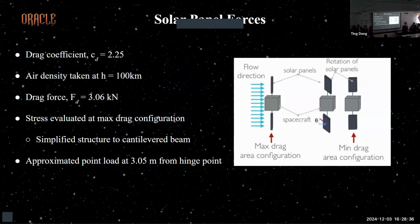By using data collected by the Mars Reconnaissance Orbiter, which had its solar panels deployed when it performed its air braking maneuver, we found that it measured a drag coefficient of around 2.25, taken at an air density relative to a height of 100 kilometers. From there, we found that the drag force acting on the area of our solar panels was around 3.06 kilonewtons. And so when we evaluated this structure, we chose to do it at the maximum drag area configuration. So in this case, our solar panels are completely perpendicular to our velocity.